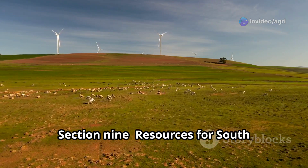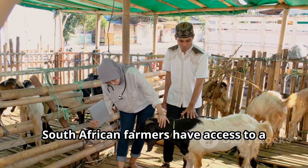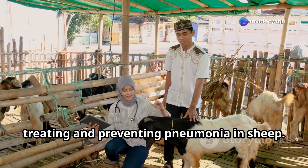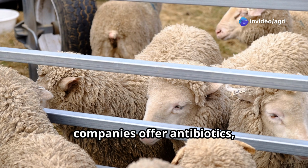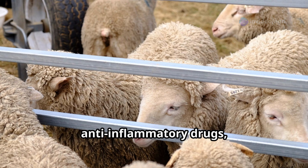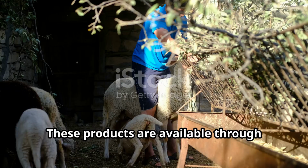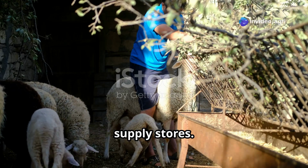Section 9. Resources for South African farmers: products and veterinary guidance. South African farmers have access to a range of products and resources for treating and preventing pneumonia in sheep. Several veterinary pharmaceutical companies offer antibiotics, anti-inflammatory drugs, and vaccines specifically formulated for sheep. These products are available through licensed veterinarians and agricultural supply stores.